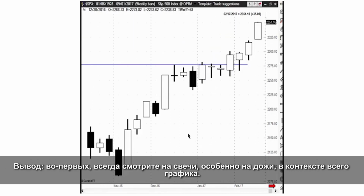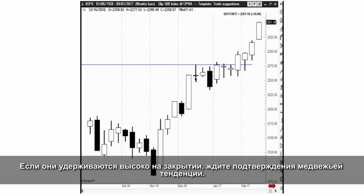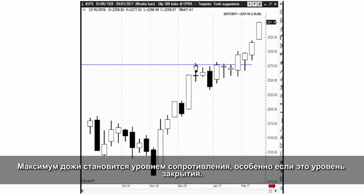So the thrust of this is always look at candles in context. You see a doji. If it's holding the high, closes very well, I would want to wait for bearish confirmation. And secondly, always use a protective stop. If you do go short based on the doji, the high of the doji becomes a stop, especially based on a close.